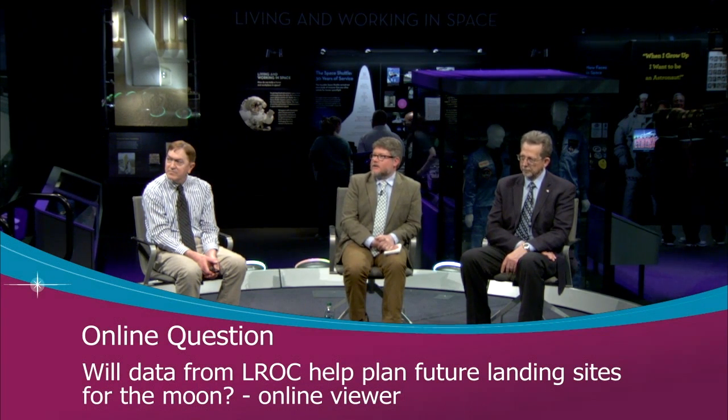We're going to take one more online question. Will data from LROC help plan future landing sites for the moon? Absolutely. And in fact, there are a number of space agencies that have asked us for high-resolution data. The Indian Space Agency now is planning a lunar lander. They need the kind of data that we have created, and they are considering several sites, and that data is available to them like it is to everyone else because it's online. So this forms a really important resource for all these agencies to use.